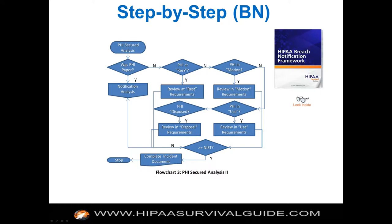PHI at rest is PHI that you have on your servers and your database, et cetera. That's going to comprise the lion's share of PHI, but it may have been PHI in motion, in which case you have other NIST protocol requirements that you got to meet, or it's PHI that you were disposing, and then there's protocols for disposing it correctly. Okay, if you encrypt it greater than or equal to the NIST protocols, recommendations by the secretary who relied on NIST protocols, then you just complete the incident document. This incident document is something that we provide for you in our security rule checklist, and you stop.